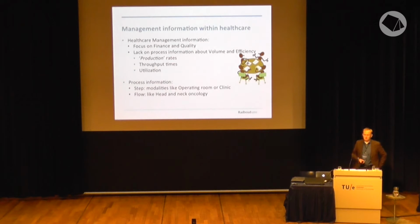Management information in healthcare. There are only two flavors. We do it either financially or on quality. We have only very, very little information regarding processes, like volume and efficiency. So production rates or throughput times and utilizations. We have only very little of that information available.